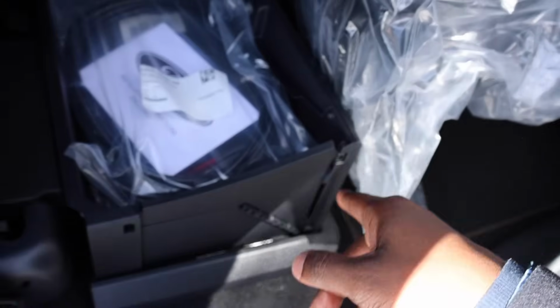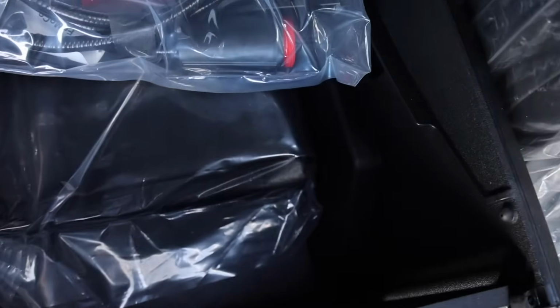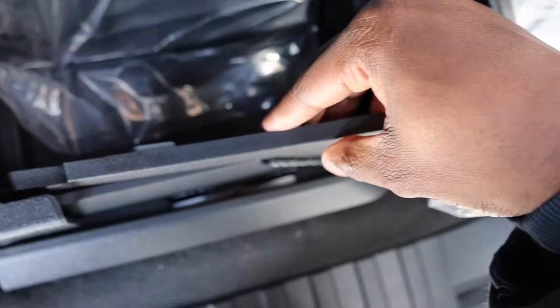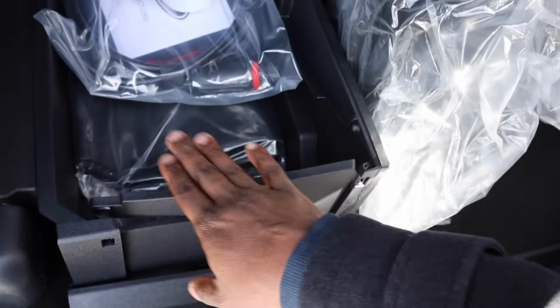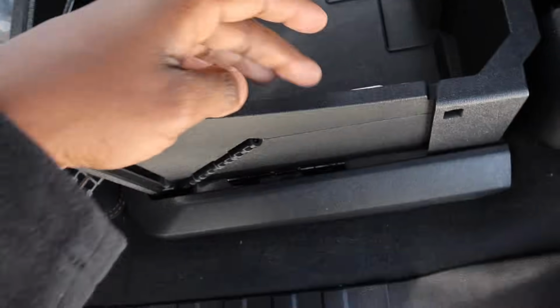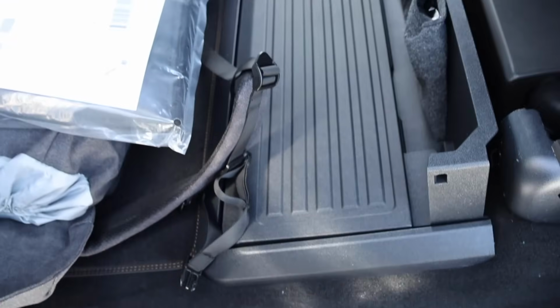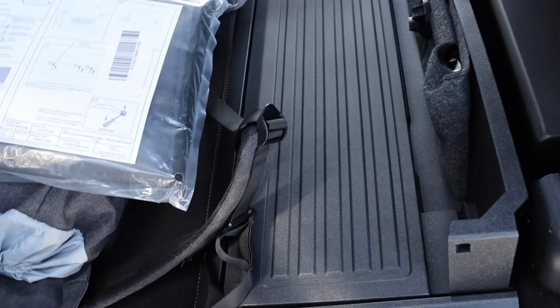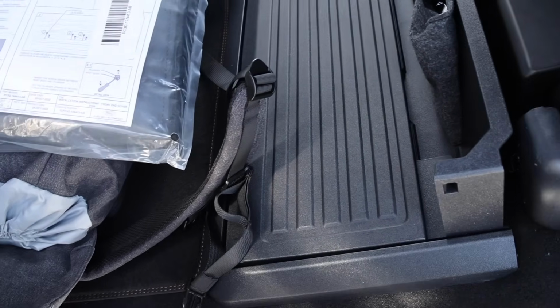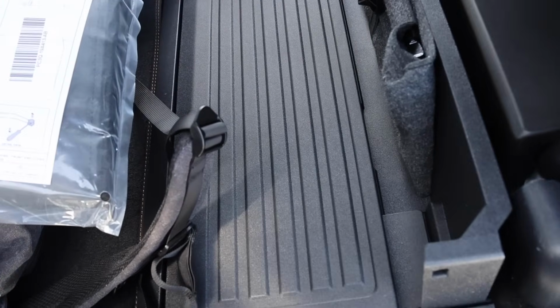Cup holder right here. Now let's go ahead and go over this storage. So on this side, you guys can see, where is it at? Oh yeah, it's right here. So if you want to collapse this, I'm going to undo it on this side. I'm going to go on this side and do the same thing. Here's the storage, and if you would like to collapse it, there's a button on both sides and it just falls flat like that. They did change this. I feel like the 2022 and earlier pickups had a lever that controlled the whole thing, so you didn't have to go on both sides to put it down.